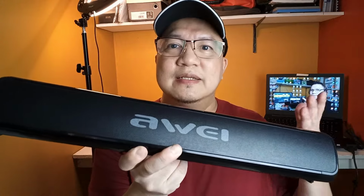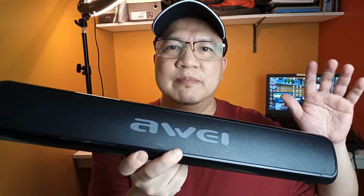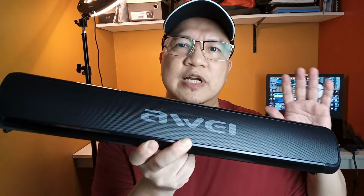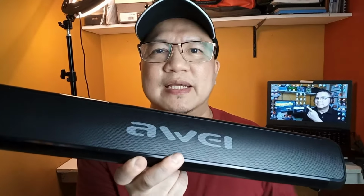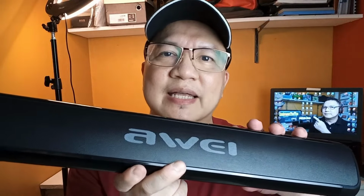And actually, this one is also a buy. Now, the difference between this and the Apollo Supreme Max is only 100 pesos. So, if you don't want to buy almost 1,000 pesos for a soundbar, then you could buy the Awei Y333. Okay? So, available din to sa Shopee and available mas lalo rin sa Lazada.